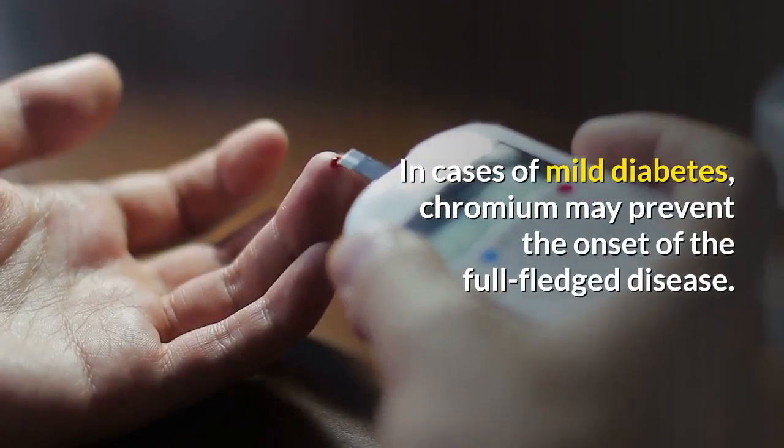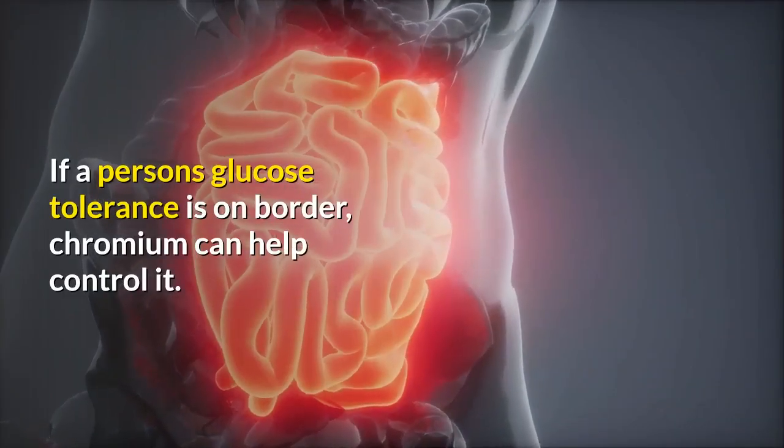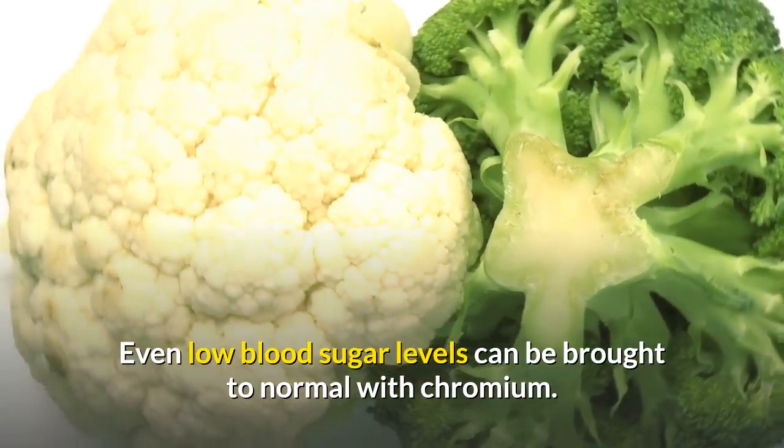In cases of mild diabetes, chromium may prevent the onset of the full-fledged disease. If a person's glucose tolerance is borderline, chromium can help control it. Even low blood sugar levels can be brought to normal with chromium.